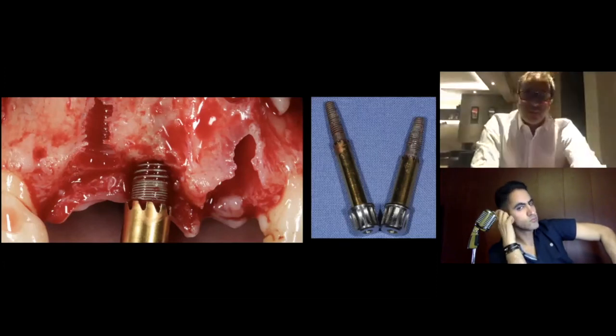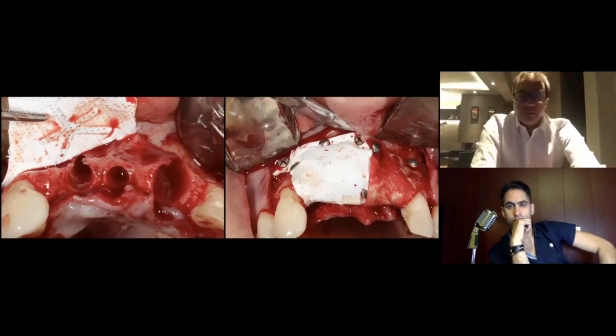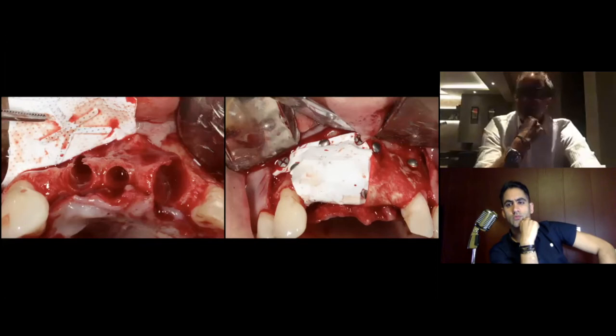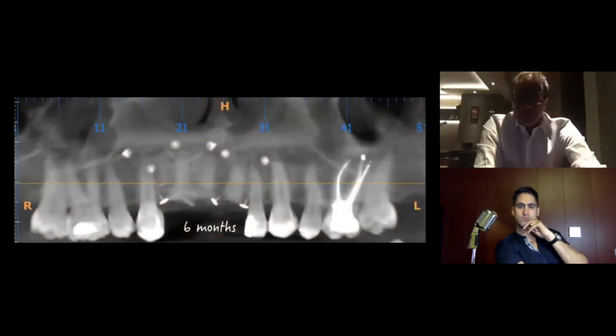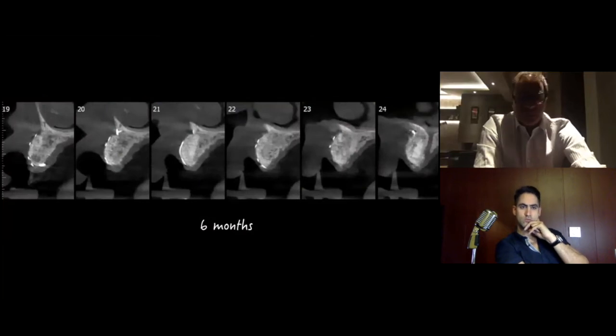So in this situation, we went vertically with a non-resorbable titanium reinforced membrane and horizontally on the tooth side, we used a resorbable long-lasting membrane. We also did 50% autogenous bone harvested from the ramus and 50% xenograft. So this is the situation after 6 months. Radiographically it looked good, and these are the slices.